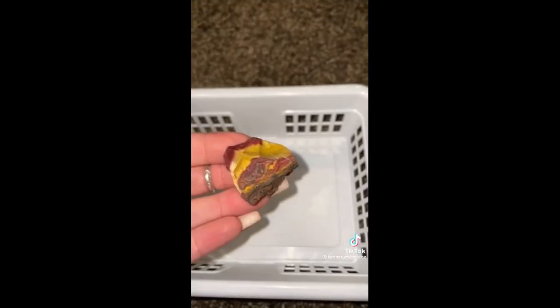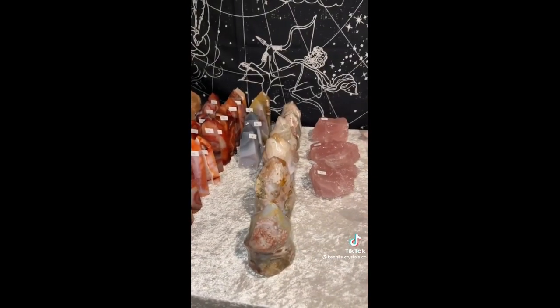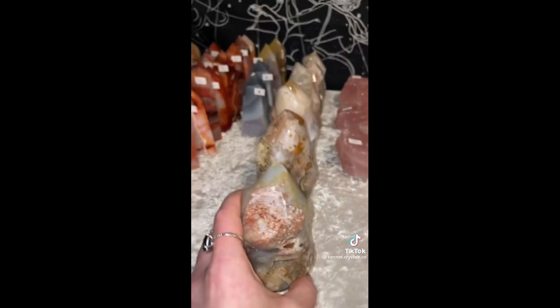Next order is for Rachel. She said, I love your videos and have been waiting for this restock forever. Raw Mookaite Jasper. These are $1. She also got an Angelite Tower. An intuitively picked Flower Agate Flame, and I really like this one.